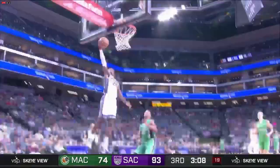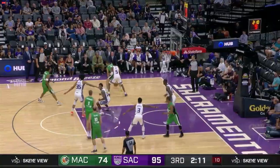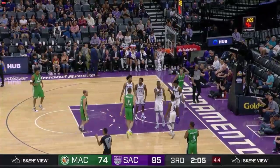Totally back to the basket. Two-hand over his head. Threw it to the open floor. Tracked down by Hield, who immediately converted. And trying to create something is Roman Sorkin. He drives underneath the basket, puts up a shot. Giles was just waiting to pounce, and he gets the block.